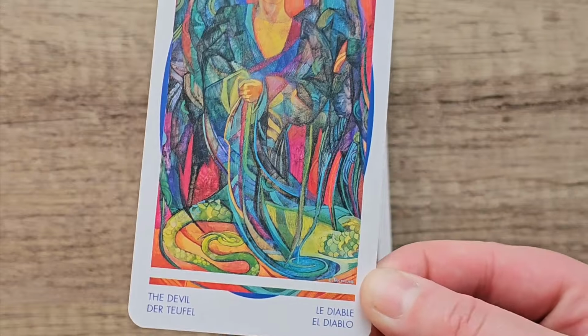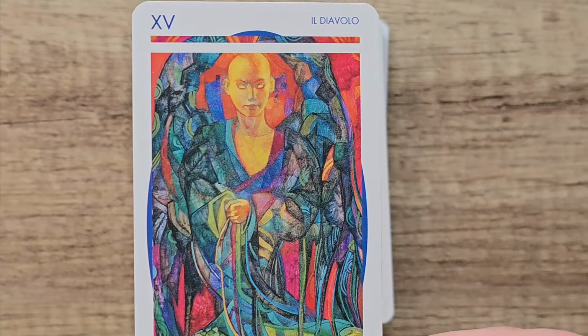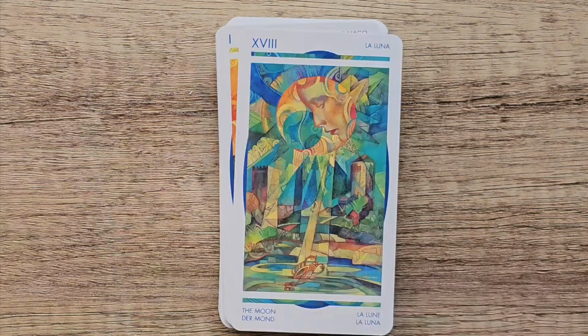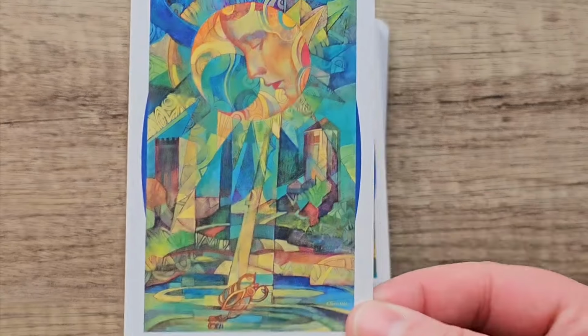Devil card's so cool. It is stunning artwork. And that tower card, I love the colourful landscapes in the background. I just think it is so beautiful.